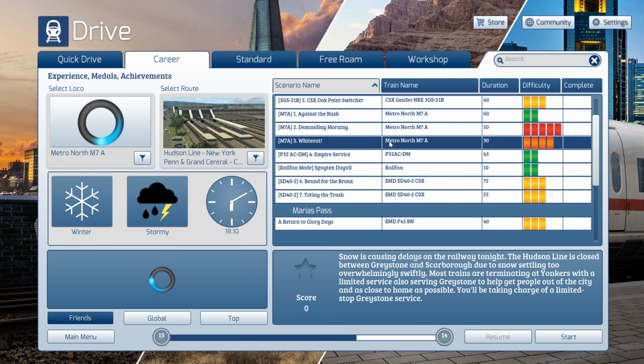Today we're going to do a scenario called Whiteout. Snow is causing delays on the railway tonight. Hudson Line is closed between Greystone and Scarborough due to snow settling too overwhelmingly swiftly. Most trains are terminating at Yonkers, with the limited service also serving Greystone to help get people out of the city and as close to home as possible. I'll be taking charge of a limited stop Greystone service, which ain't the worst thing in the world.